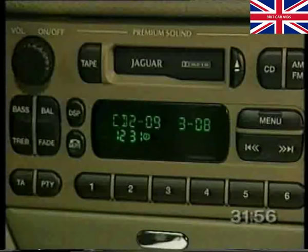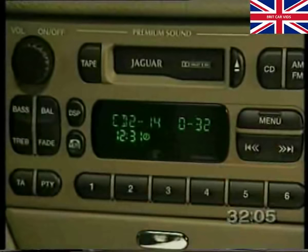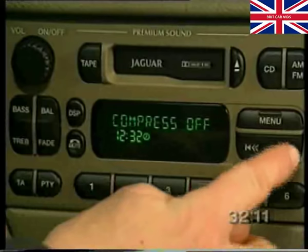To play discs at random, press Menu until Shuffle is displayed. Press Seek Tune to make your choice. Volume can vary from disc to disc. To avoid having to make frequent adjustments, select Compress On, and the system will adjust the volume as necessary.